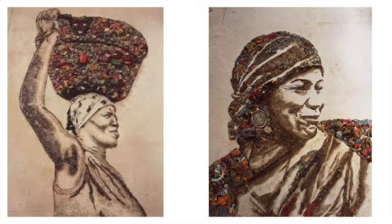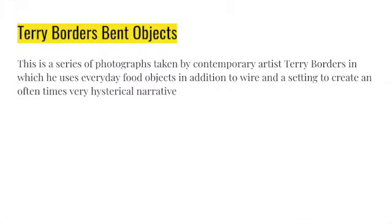The last artist that I want to discuss today, as well as the artist that your project is based on, is an artist by the name of Terry Borders. Terry Borders made a series called Bent Objects. This is a series of photographs taken by contemporary artist Terry Borders, in which he uses everyday food objects in addition to wire and a setting to create an oftentimes very hysterical narrative. And like I said, I hope you enjoy this work as much as I do.